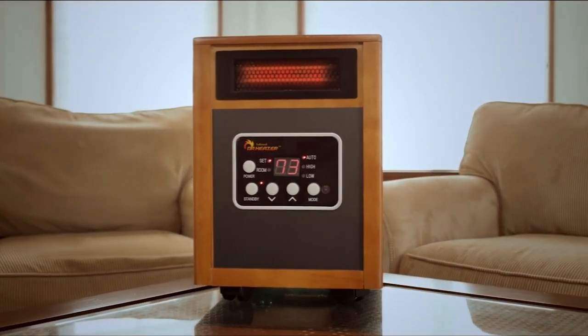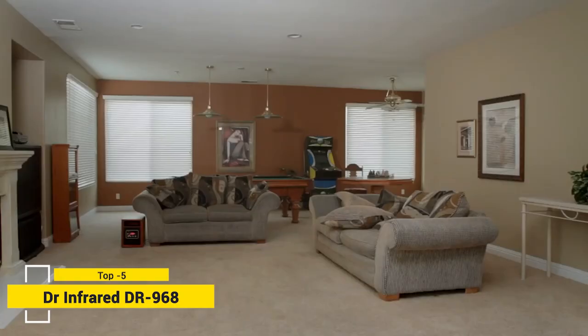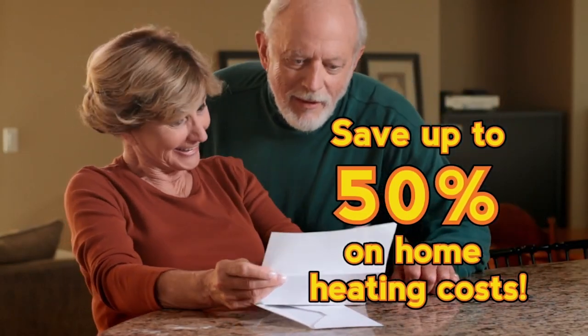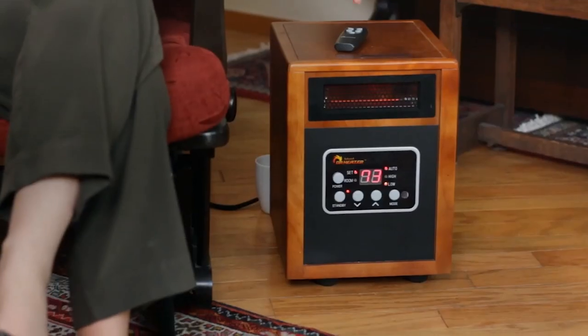Stay warm with Dr. Infrared Heater. The state-of-the-art energy-saving space zone heater that can heat a large 1,000 square foot room fast. Dr. Infrared Heater keeps you comfortable all winter long and could even help slash your heating bill in half. Dr. Infrared Heater is the best one that I've ever had. The heat that it emits is really just warm, just yummy kind of feeling. Really fast. It's quiet. The heat from Dr. Infrared Heater is wonderful.